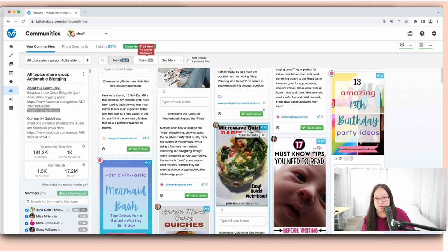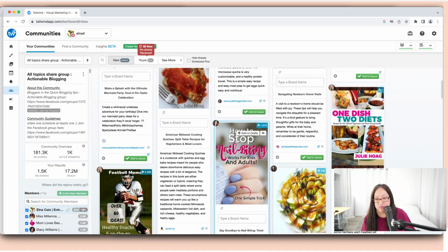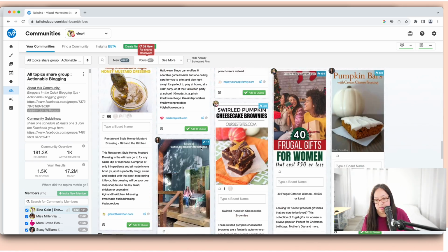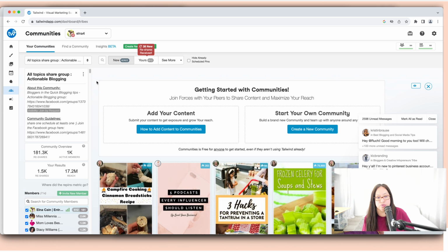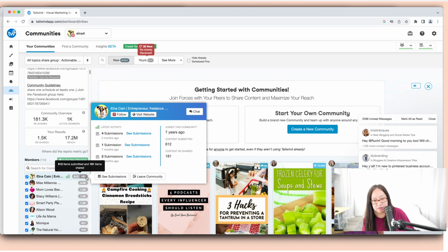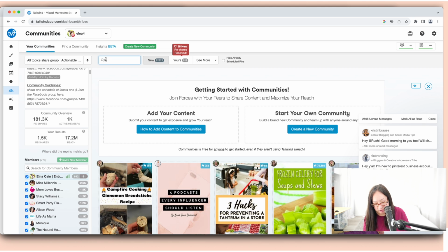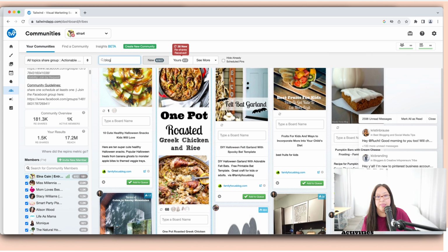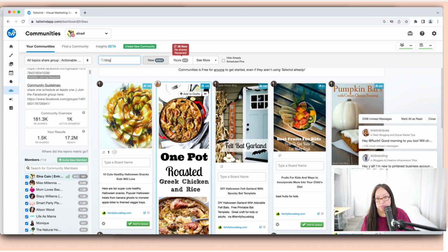I have all of these here, and I can also pin from here. This is sort of like a catch-all one, so I'd have to find one that is good for my profile, which right now is basically blogging stuff. Since it tells you your performance here, when I'm in the red, I haven't been sharing as much. I just want to make sure that I'm sharing. So I'll just type in blog and then get content specifically about blogging, and then I can just add it to my queue there.